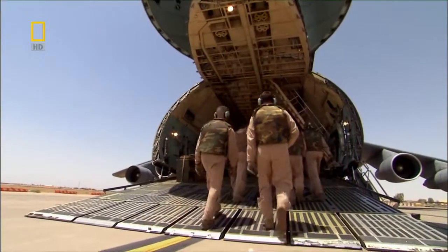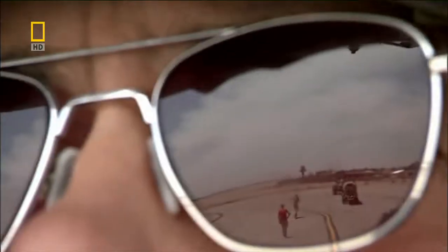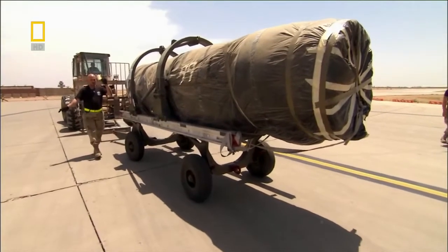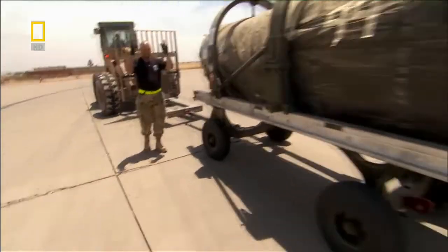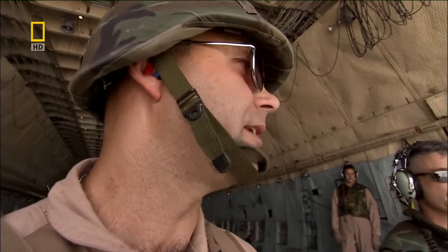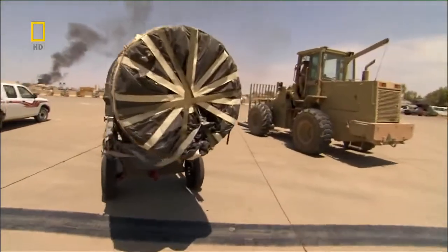Not bad. But now the crew faces a new challenge, loading the unknown cargo. It could be anything. They hope it's not too difficult. The loadmaster gets the news. It's a damaged F-16 engine, a big, bulky part. Just bringing it all the way up to the ramp, just pushing it up to... It's 4.5 meters long and about 1 meter in diameter, about the size of a small boat.